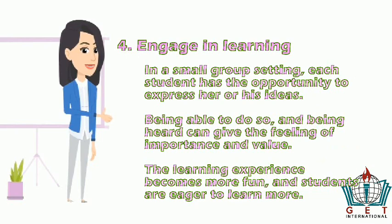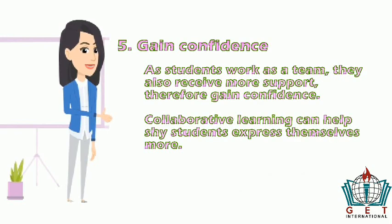4. Engage in learning. In a small group setting, each student has the opportunity to express her or his ideas. Being able to do so, and being heard, can give the feeling of importance and value. The learning experience becomes more fun, and students are eager to learn more. 5. Gain confidence. As students work as a team, they also receive more support, and therefore gain confidence. Collaborative learning can help shy students express themselves more.